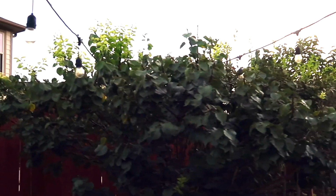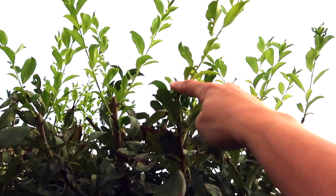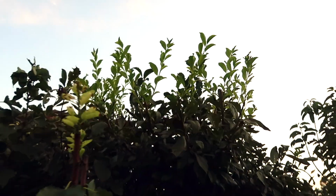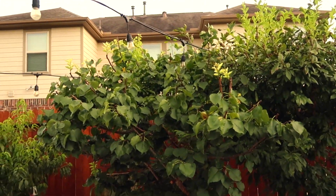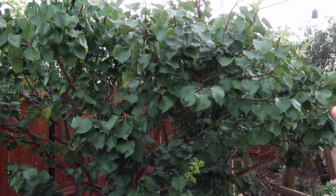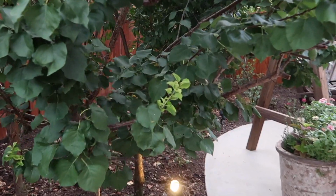My apricots and plums also have a lot of new growth. They have about 6 to 8 inches of new growth. This is where I made my cut, and this is all new. And you can see it by the difference in color. I didn't make any cuts to the outside of the canopy, but I did make one here, and there's new growth here as well.